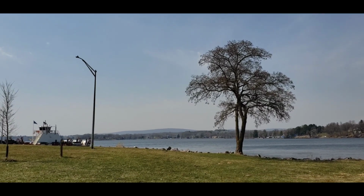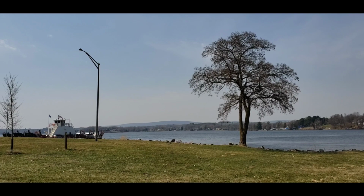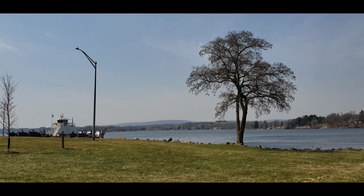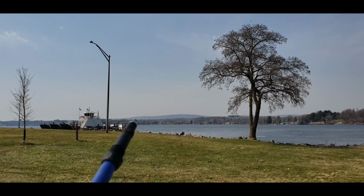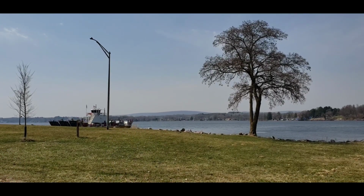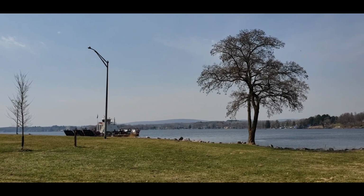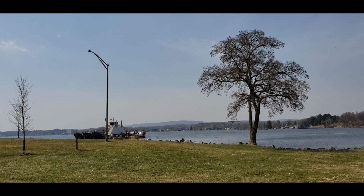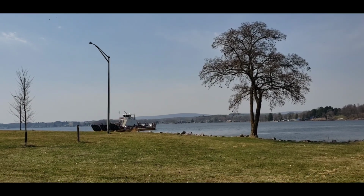Alright, there you can see the ferry starting off across the lake, and way in the distance you can kind of see the shadow of the bluff. That is where we started, way over there. So that was it. We made it though. Kind of did that whole segment from the South Bluff all the way over to the ferry.